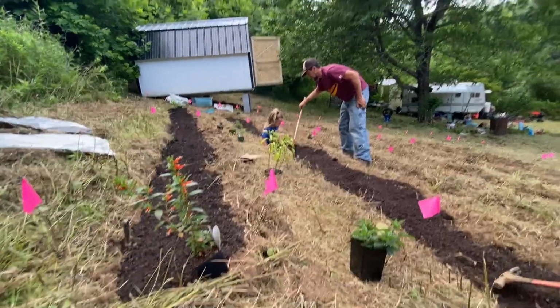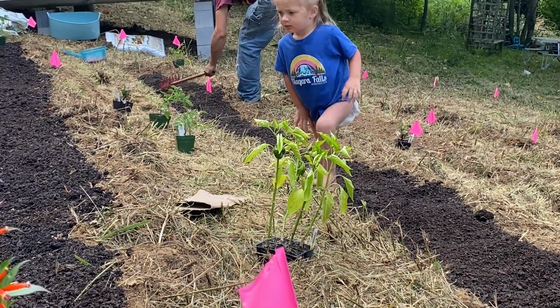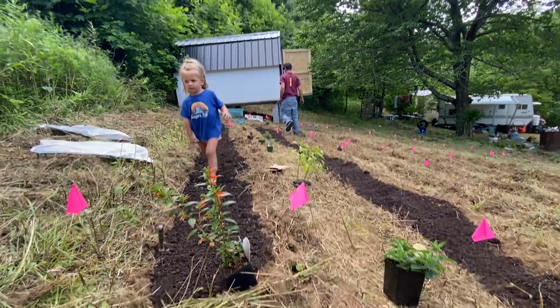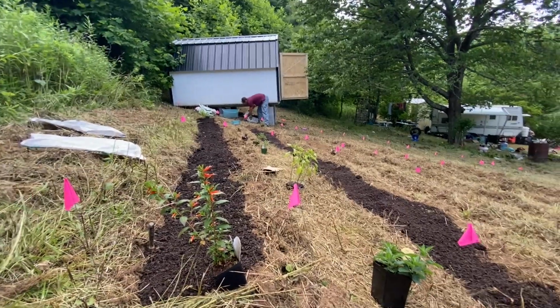As you can see, these peppers right here were the only peppers available, and they are a little leggy. So hopefully we get them in the ground and they'll be okay. Like I said, I'm just glad to be able to grow anything this year because I didn't think that was gonna be possible.